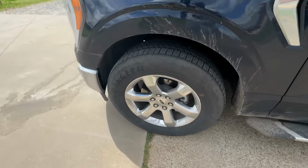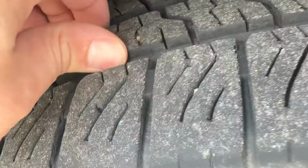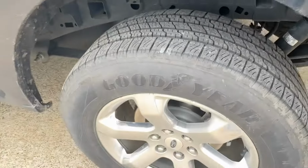Okay, so here they're Goodyear Wranglers. You see, these things have plenty of meat on them still. Go to the back. Plenty of grip left on them, and they're wearing super nice.